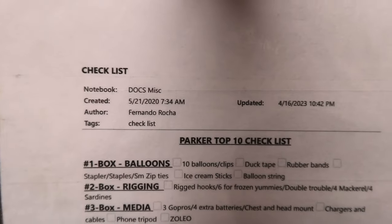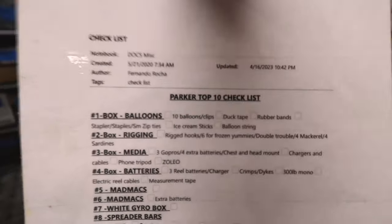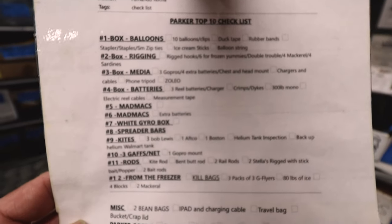Good morning. Today, I was going to go fishing. We got some weather, and I'm going to hang tight, but I thought I would just explain my workflow and share my checklist. Now, everyone doesn't need a checklist before they go fishing, but I do because most of the time I'm taking clients out. They're paying big money to fish and I cannot forget nothing.